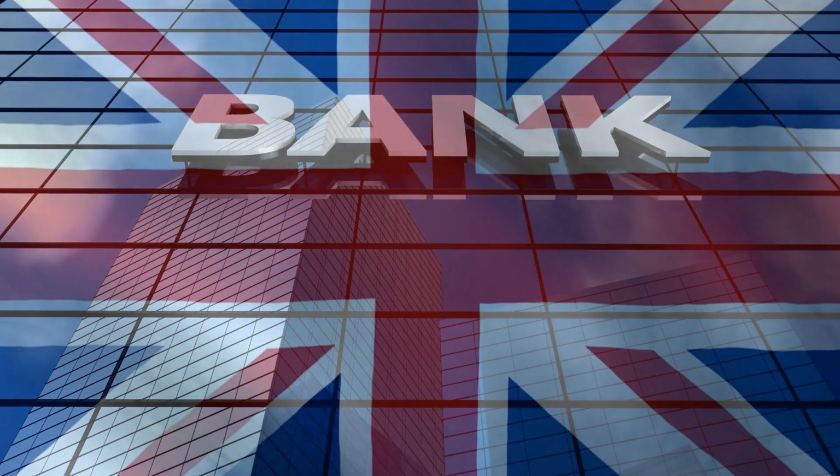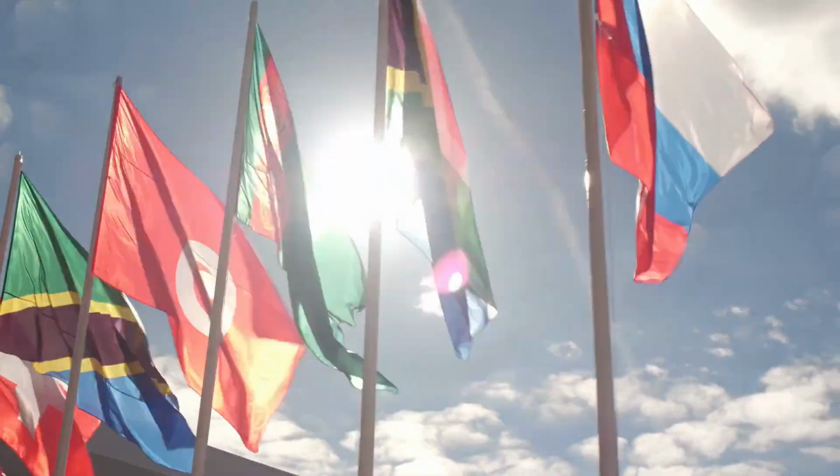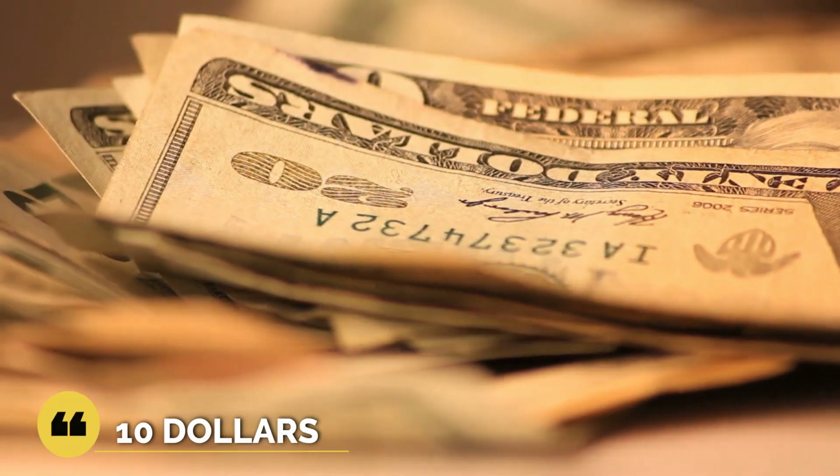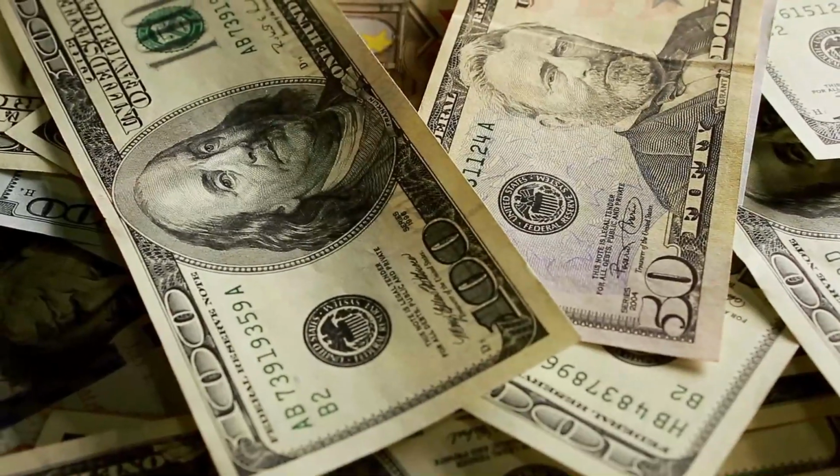SKIMLINKS offers payment by direct deposit or PayPal to publishers with US or UK bank accounts. If you're located outside the US or UK, they offer payment by PayPal only. The minimum payout is $10, and they operate on a net 90 basis.